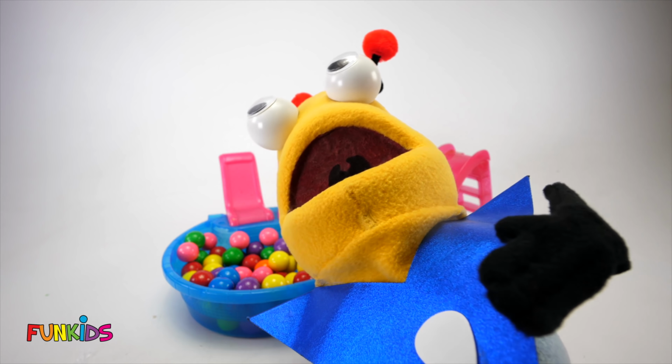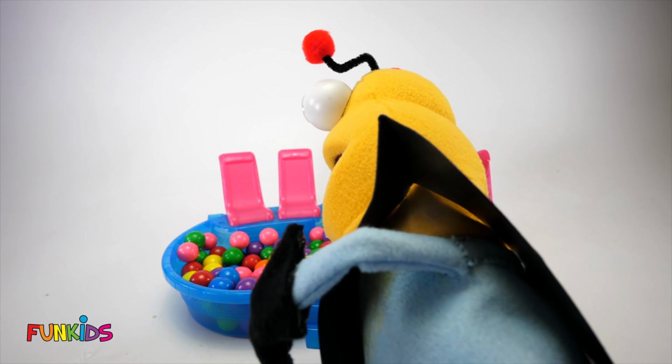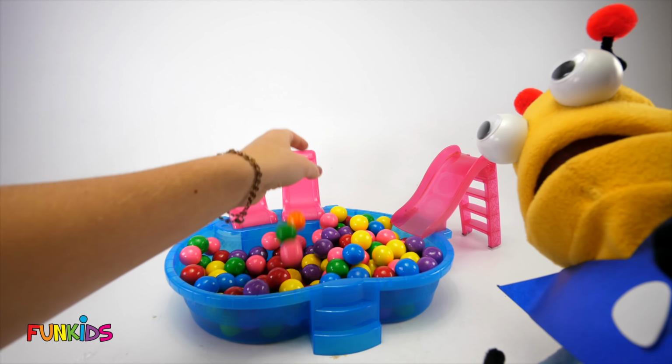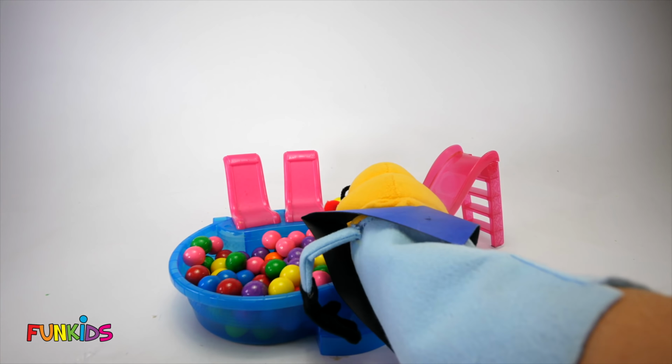Greetings, little earthlings. It's me, Marty the Martian. Oh, look at this cool pool we have back here. It's filled with gumballs. Yummy gumballs to eat. Ooh, we've got so many colors of gumballs. Wow, they look like so much fun. Watch. Oh, we can even have them go down the slide. Wow, that looks like so much fun.